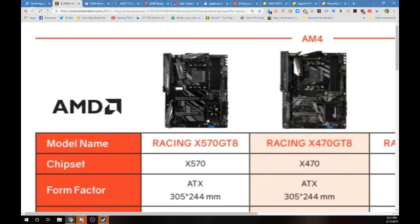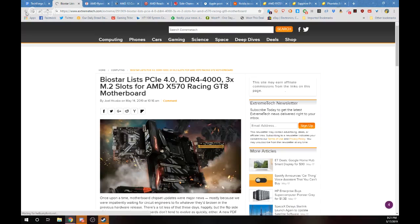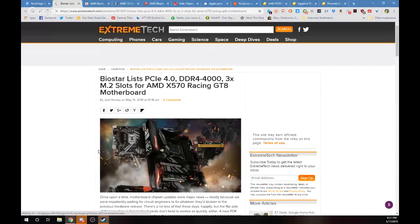Oh, that's interesting. So does the X570 chipset run hot? We don't know. Oh, come on. I highly doubt it. These Northbridges aren't really responsible for much anymore.